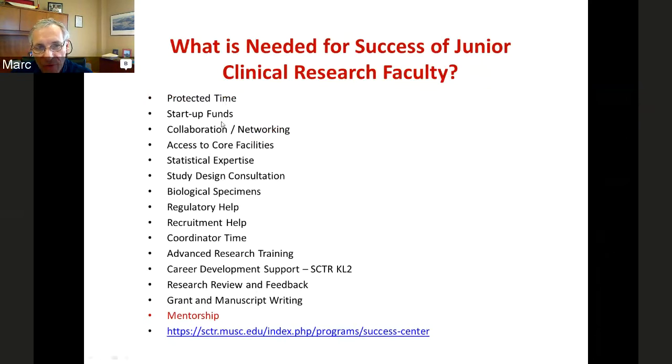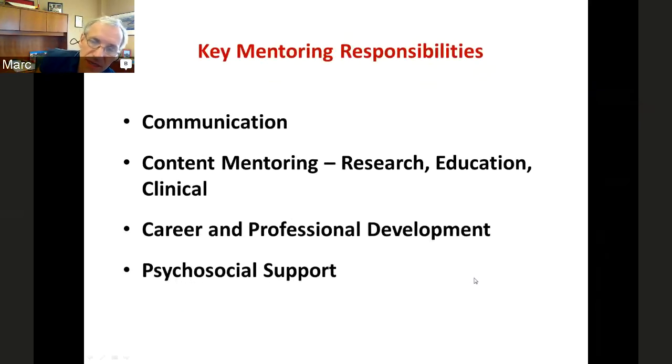I'm not going to go over this laundry list, but they certainly need almost all of these to be successful. And right at the bottom there is mentorship. It's not there at the bottom because it's the least important, but I wanted to make sure you recognize all the other things that they need. And so let's talk a little bit about what mentoring involves. It actually involves a whole bunch of different responsibilities.